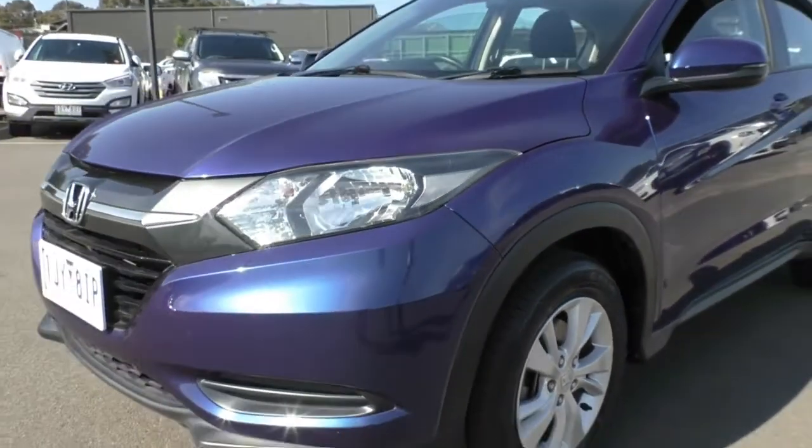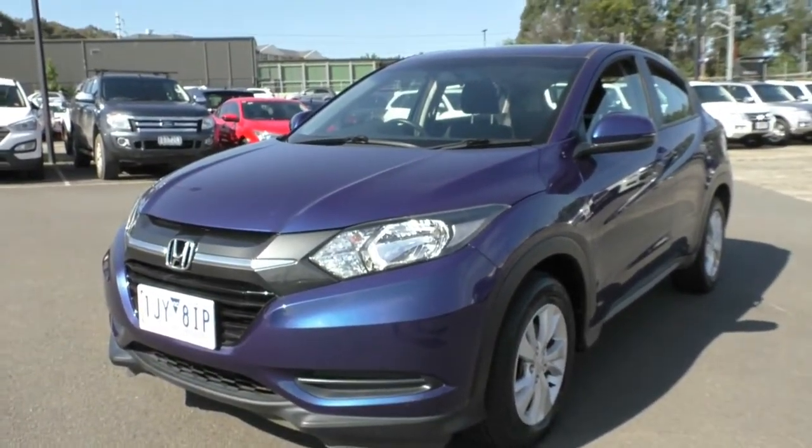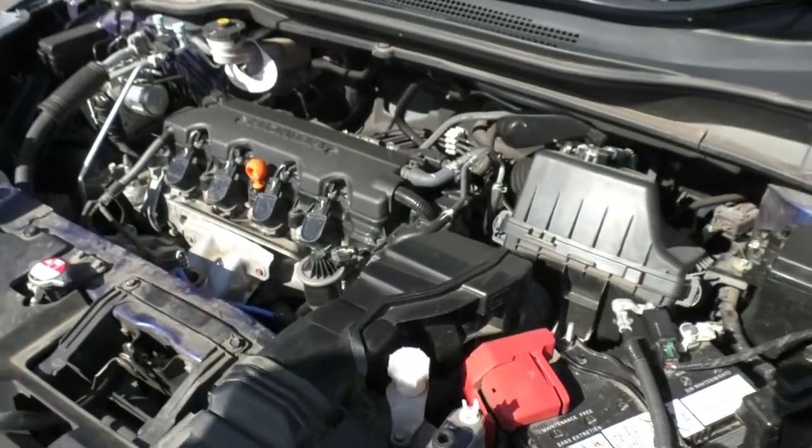These are great cars to own, very economical, cheap to run, and very easy to maintain. And it is a very compact SUV. So what we'll do is pop the hood and take a look inside. Take a look inside the engine bay of the Honda.